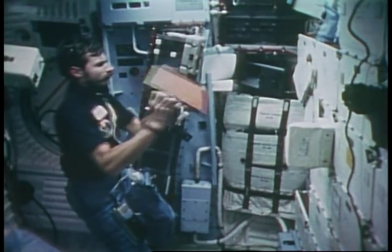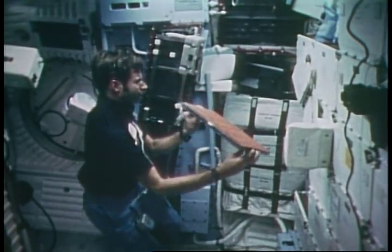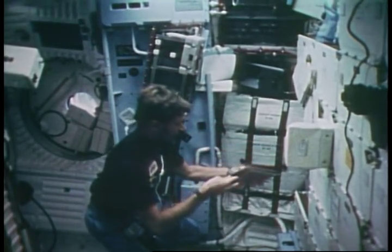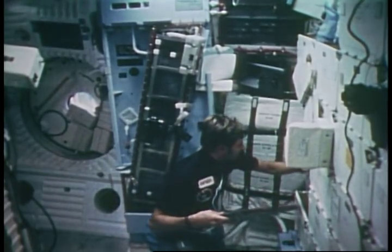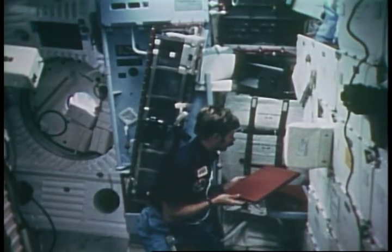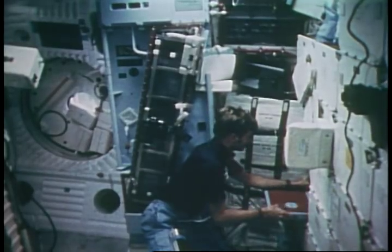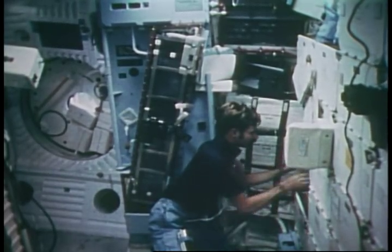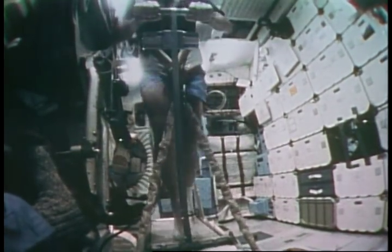This is the final work on one of the CFES samples. The sample has already been separated. The cells are in individual partitions in that tray. You saw me there shaking the tray to make sure the cells mixed with the nutrient materials that had been previously placed in those cells. I'm now putting the whole collector tray back into a cooler where it remained for the rest of the flight.